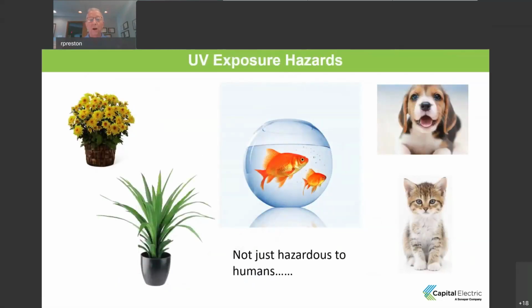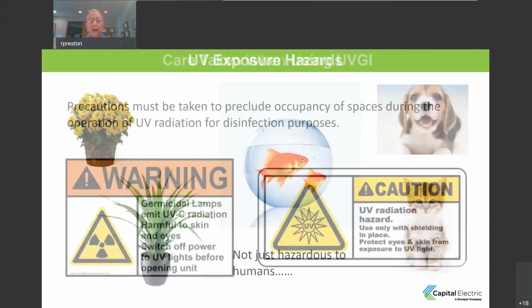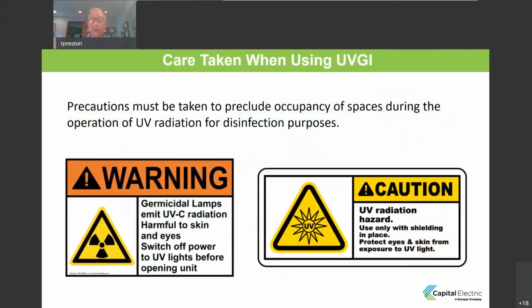It's not just us who are a problem. Plants, flowers, animals, they're all living organisms, and they also would be in danger under UVC irradiation in a space. So you have to think about that when you're planning out using some of this. I purposely did pick out the cutest little picture of a cat and a puppy in order to bring home the point that we don't want anything to happen to them. So you want to remove those living organisms from the space. So, some caveats there to using it. Precautions, absolutely, you must take to preclude occupancy.